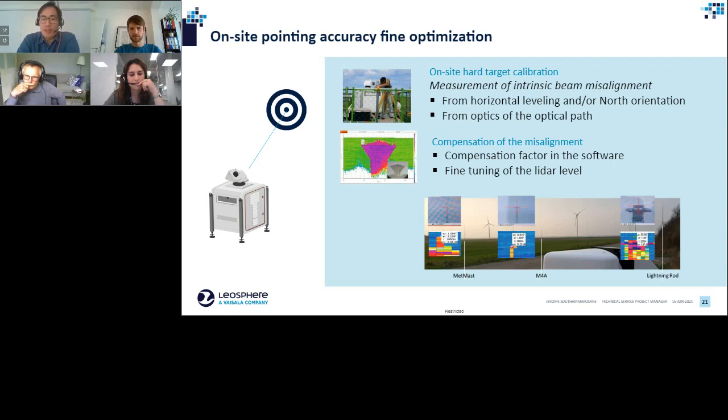So the LiDAR is installed, and then we would identify at least three hard targets on site so that we can measure the misalignment in different directions. And then we have a tool in the LiDAR which is called hard target mapping. With this one, you can scan the target and you can measure the elevation angles and azimuth angles as it is seen by the LiDAR.